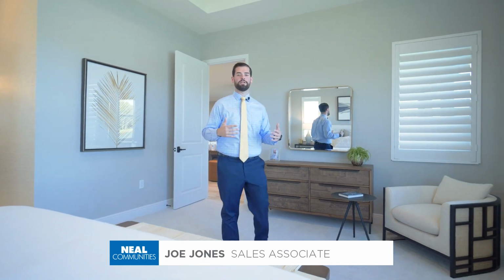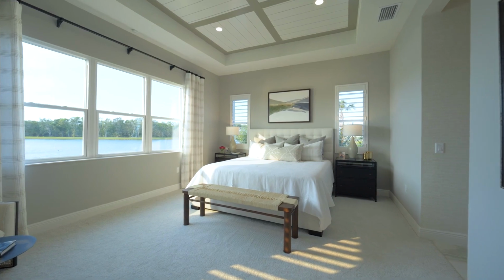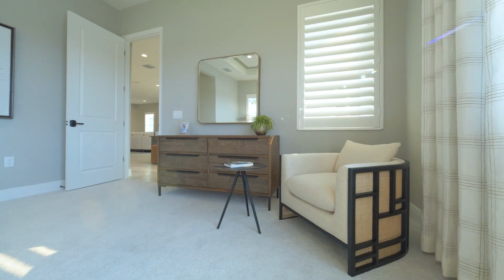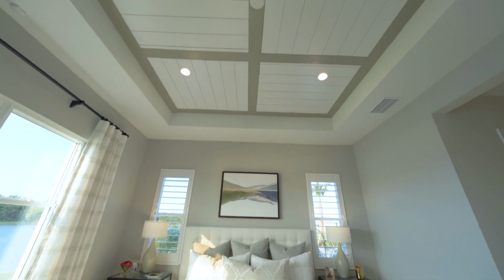Check out this spacious master ensuite with tons of natural light flooding in. Plenty of room for a king-size bed, oversized end tables. There's even enough room in here for a separate seating area. Here we have showcased our coffered ceiling structural option.